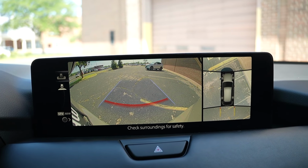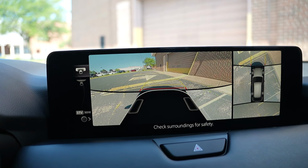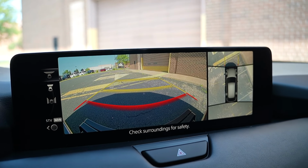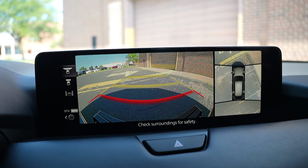Then you can use the controller to sort through some of the modes. Both are very clear, easy to use. I think in either model, if you hit something, you'd almost have to be trying, just because of the beeps, the sensors, everything works, and the cameras are so good. I love those features in both these vehicles.